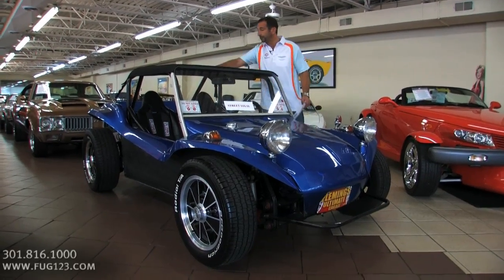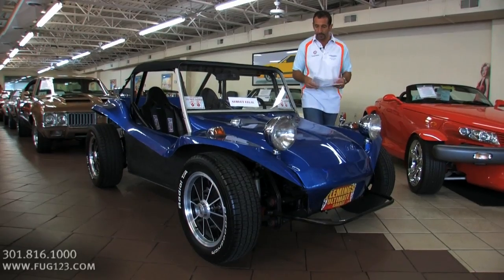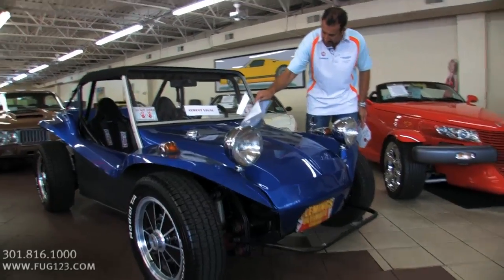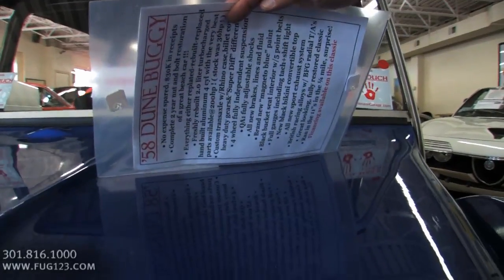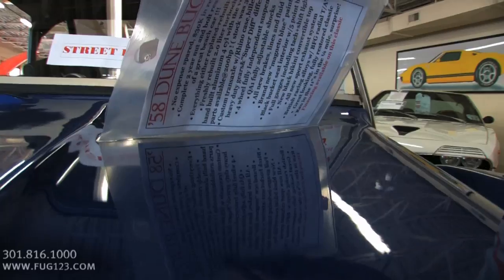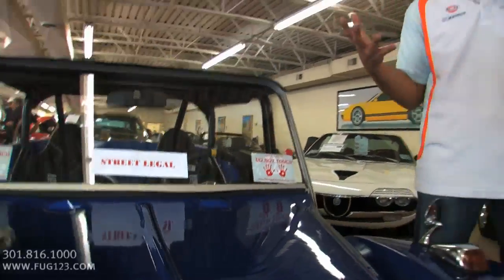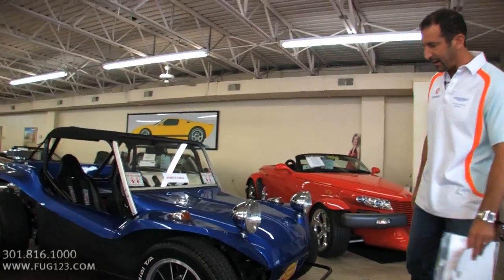So brand new top here, and that's marine grade canvas. Come on up here so you can check out our brand new paint we just had done. I haven't had it wet sanded and buffed all the way because it's still drying, but I just wanted you to see what the initial quality looked like. And I love the color. It's that bright blue. It looks so much like a beach buggy car, and it's just a great cool car to go to the beach.